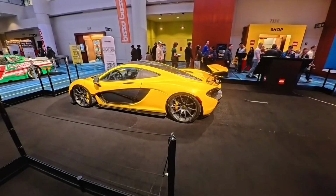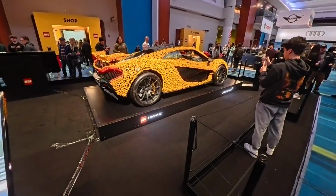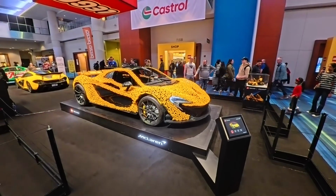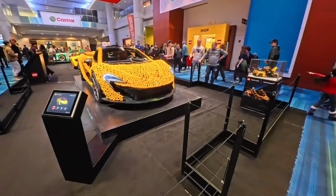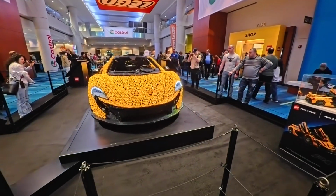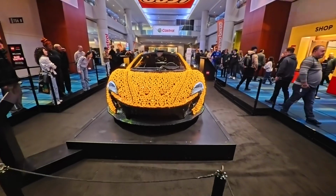With 900 horsepower and a hybrid engine. So insane. But what's even cooler is the fact that over here, we actually have a fully Lego McLaren P1. This is really, really dope. This is awesome here. We'll go around to hopefully capture another angle. Check that out. Now I just heard the lady over here say that it's over 8,000 pieces. I feel like it has to be a lot more than that. I don't know. What do you guys think?